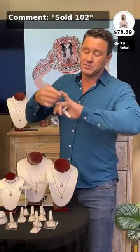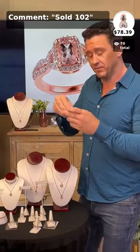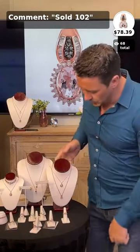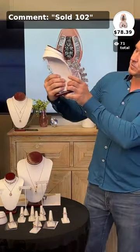Now, that one is in vermeil. It's going to have that rose gold vermeil. I think rose gold is the ideal way to do Morganite or any peach gemstone or pink gemstone. Just really, really showcases that color really well. So you've got the vermeil on that one, of course, sterling silver underneath. Now, we're moving on to Sold 102, and that is going to be this.